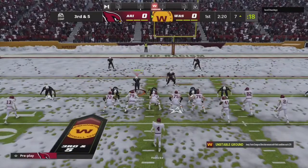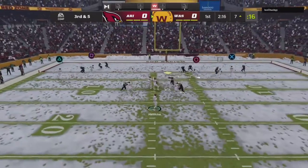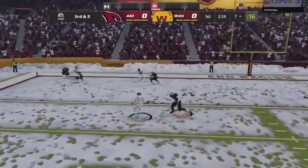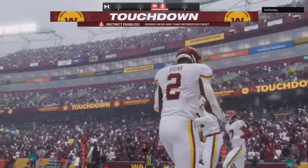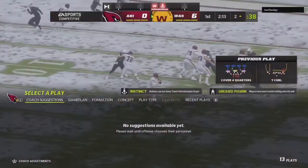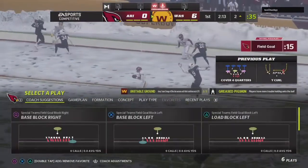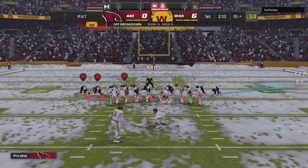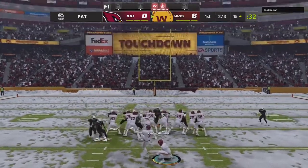3rd and 5. To throw is Heineke. Caught on the slant. Touchdown. De'Ami Brown. A 7-yard touchdown grab. And Washington takes the ball down the field and scores on their opening drive. Right off the bat, they start with a very solid, methodical 10-play drive.